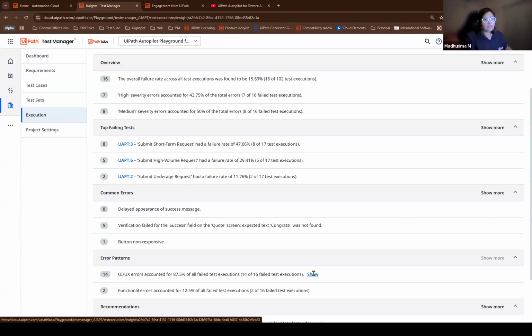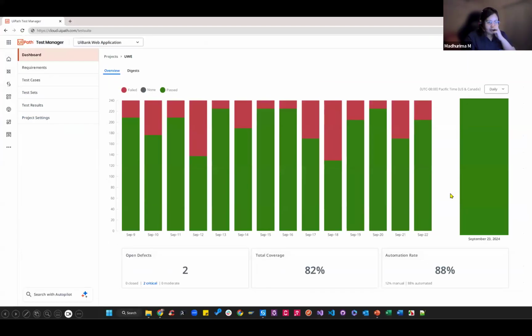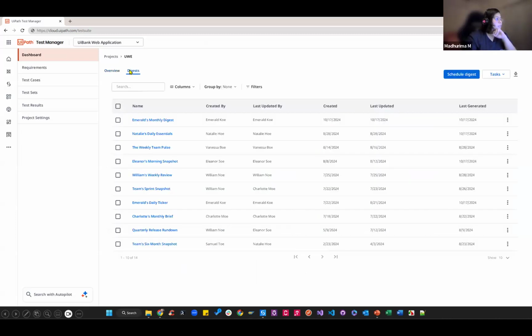So now I wanted to show something which, again, as I said, is currently being worked upon. And this is a report that gives you the information of your entire test project. So here I am in my Test Manager dashboard, and we would have something new called digests. So once I click this, this will give you a bunch of reports where you can schedule your digest customized for you.